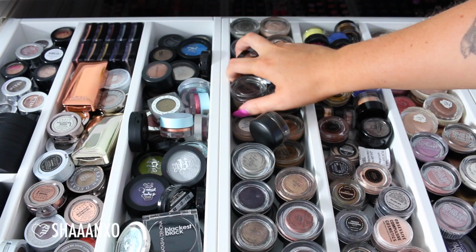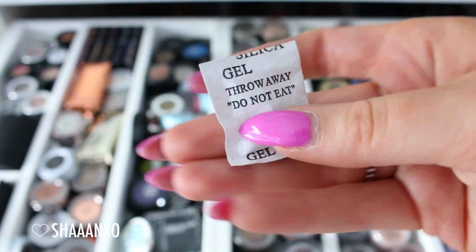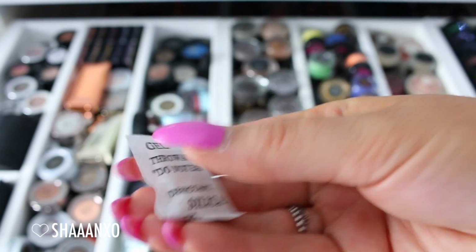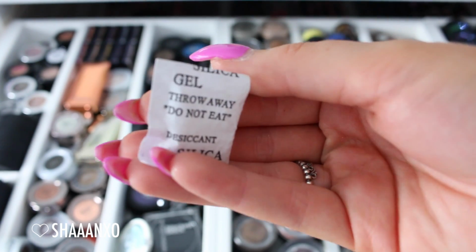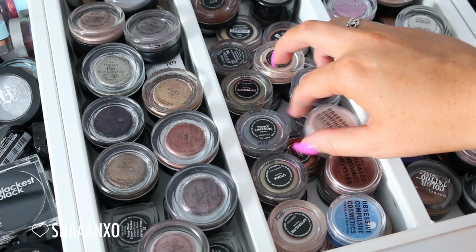And then I also have silica bags chucked around everywhere. You get these when you get online shopping and stuff like that. They're really good to soak up excess moisture, which I don't really have that much of, but I just figure I chuck them in there anyway. But good little tip, just to keep your makeup nice and dry and prevent mold and things.